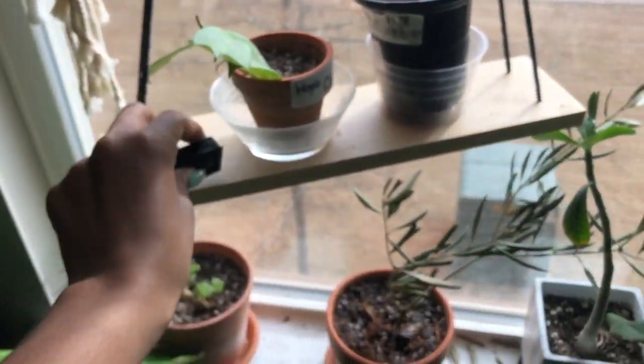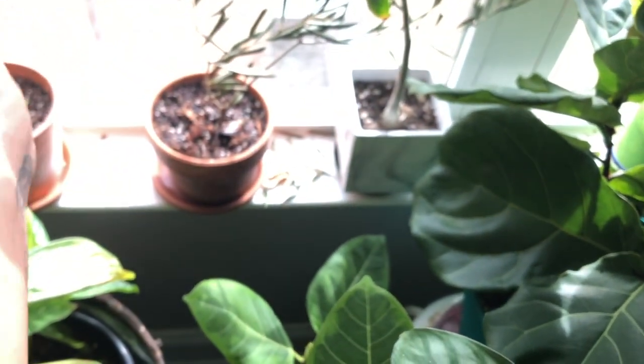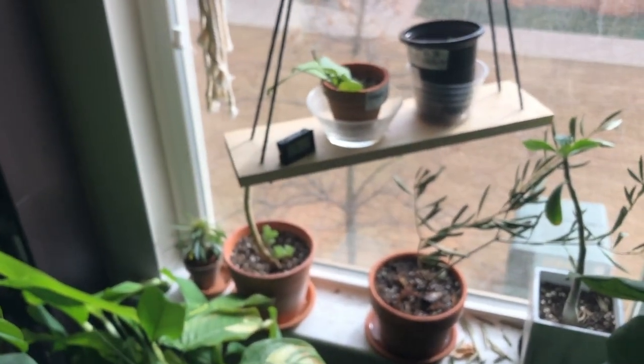What's the humidity? We are at 59% and we're at 76.8 degrees, which I'll take. I like my humidity to be in the 60s, but that messes up my breathing, so.